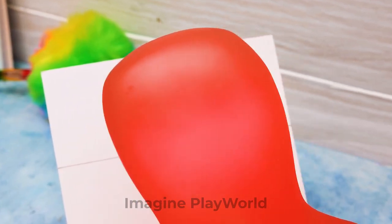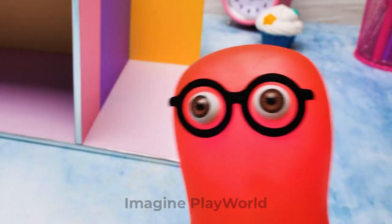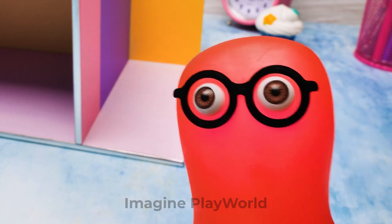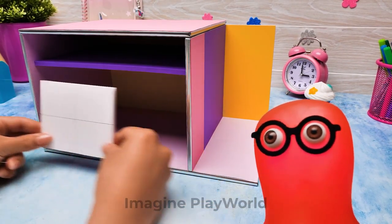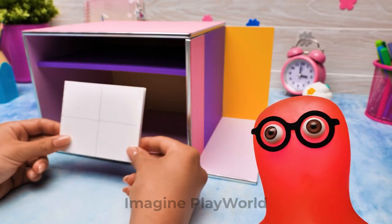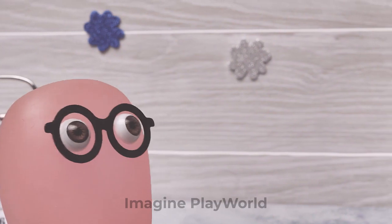Alright, and this one? Uh-huh… What's that? Hey, I didn't finish yet! And what is this? Hello! It's gonna be the door for our microwave oven! But it's kind of too small for our craft. You took the measurements wrong. What? But I tried so hard! Oh, why does this always happen to me?